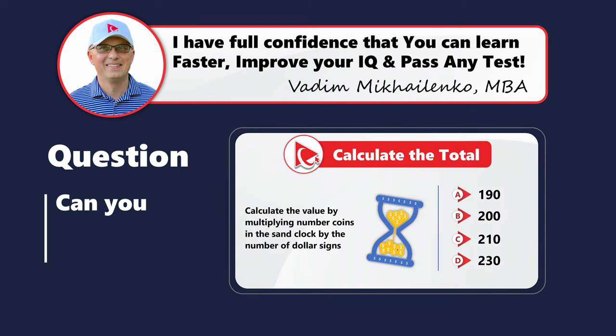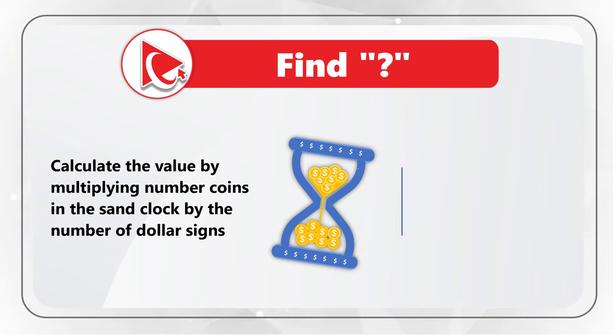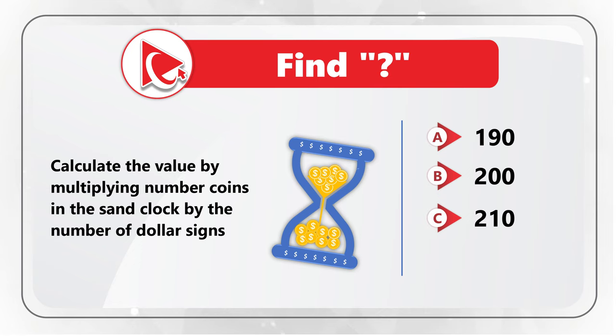Here's an amazing question to test your math skills. You need to calculate the value by multiplying the number of coins in the sand clock by the number of dollar signs at the top and at the bottom. And calculations should be one of 4 possible choices. Choice A, 190. Choice B, 200. Choice C, 210. And choice D, 230.